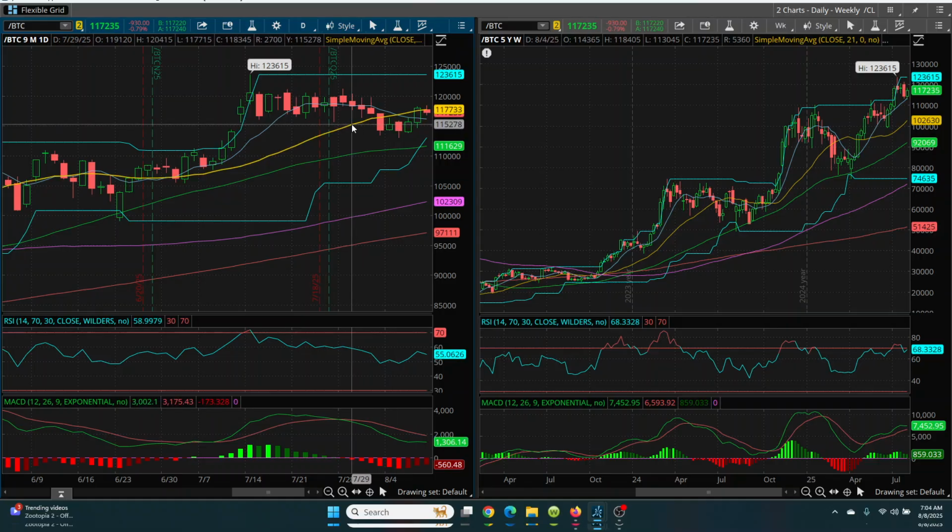Now, on the upside, that 21-day is going to be very, very crucial, that 117.733. If we get above it, we'll go to today's high at 118.405 level. And then we're going to come up to the top of this candle at 119.785, 124.15. Your retest 121.255. And then we got to come all up here to this 123.615.